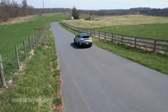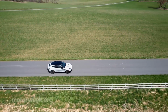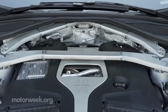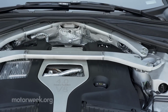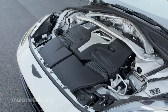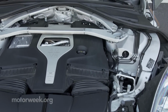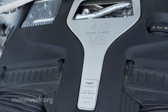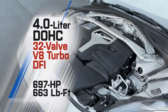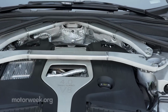The bulk of the powertrain and behind-the-scenes workings are from Mercedes-Benz, with the engine supplied by the fine folks at AMG. It's the same twin-turbo 4-liter V8 that the DBX debuted with, but Aston Martin has done some tweaking of their own this time around, installing new turbos, upgrading both intake and exhaust systems, and doing a complete recalibration to push horsepower from 542 to 697 and torque from 516 to 663 pound-feet.